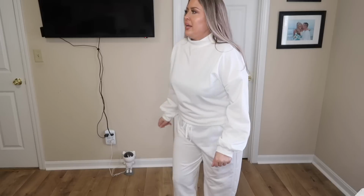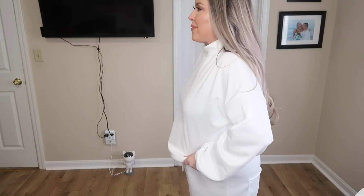I feel them, so it's not like a butter soft feel. You all know I just always try and over explain. But there's a little bit of gripping with my dry skin, but I don't know. I'm not happy with the way the shirt fits, but I like the way the pants fit.